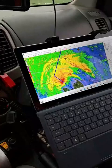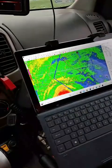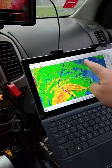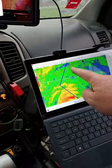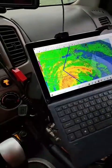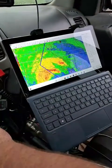This is not looking real good. It looks like it might not be going directly up toward Homerville because the eyewall is right here. Homerville is over here. Valdosta radar is actually south of Statenville right here. This is Valdosta. So it looks like it's still moving in the general direction. Turn down the weather radio.